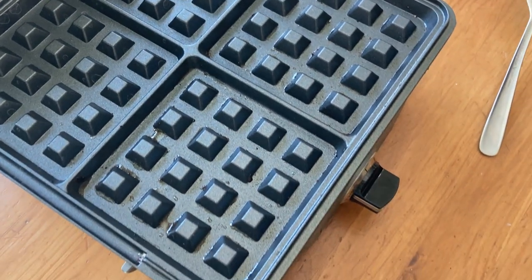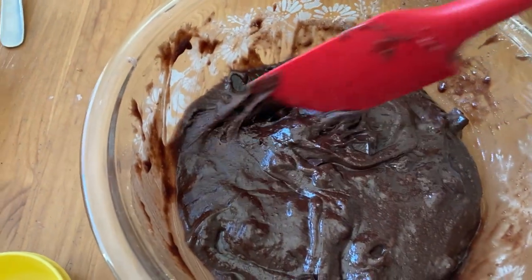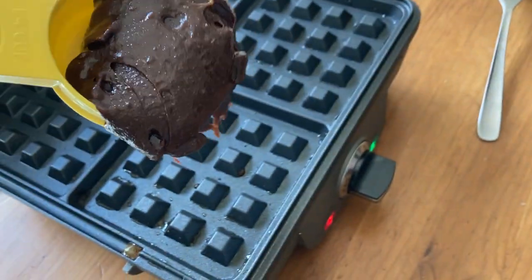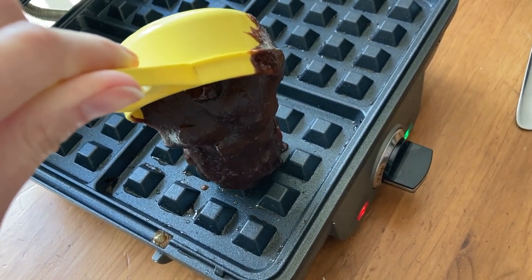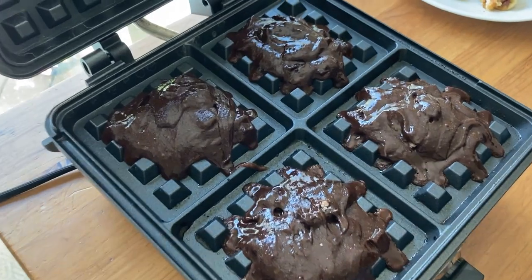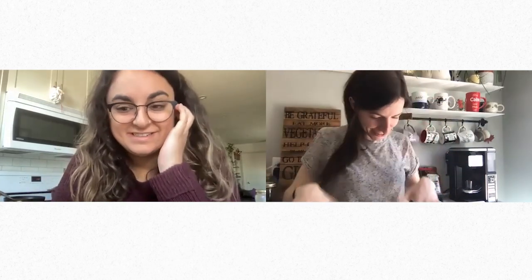Okay, so we got it pretty much mostly clean there. I think that's enough to move on. Here's the batter, ready to go. Okay, oh, gonna make a mess for sure. It's so thick. That's what they look like. So like liquidy, like, I don't know.